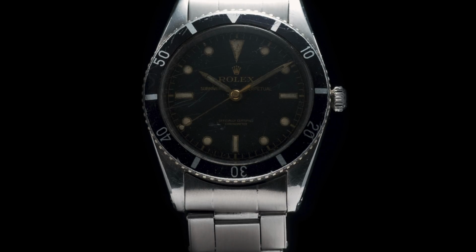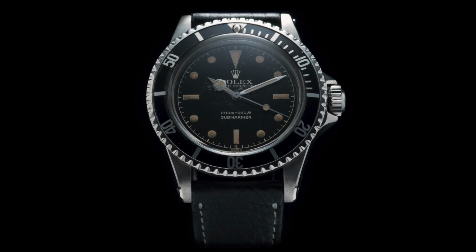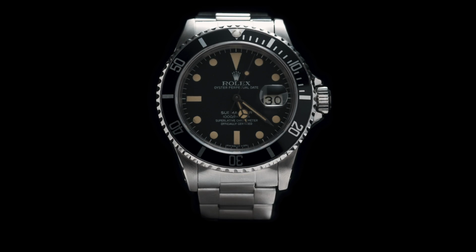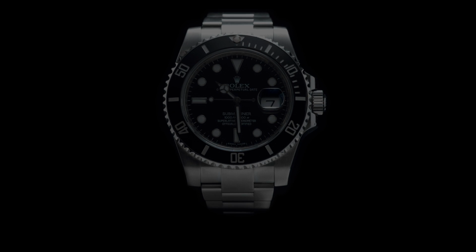Changes or no changes, the Sub has been a Rolex fan favorite for decades on end, and as vintage prices continue to climb, it's entirely clear that it's not losing any of its popularity with age.